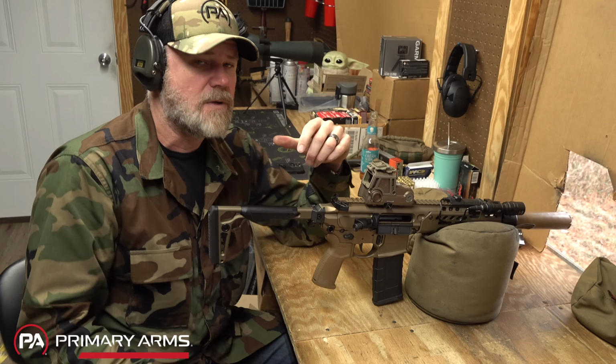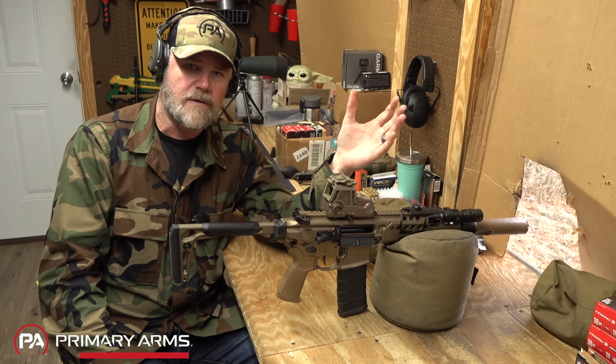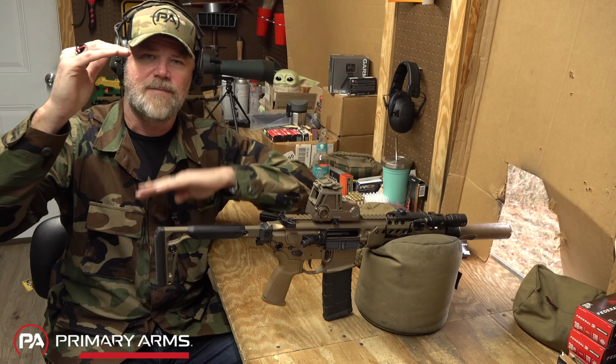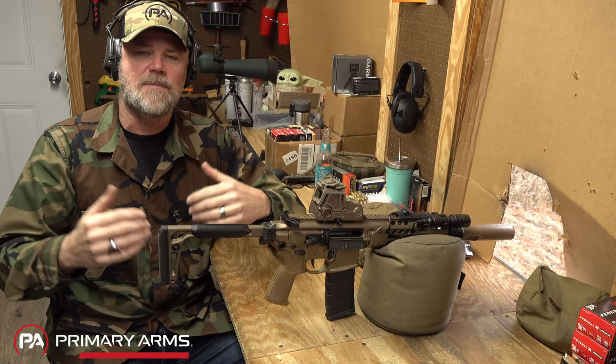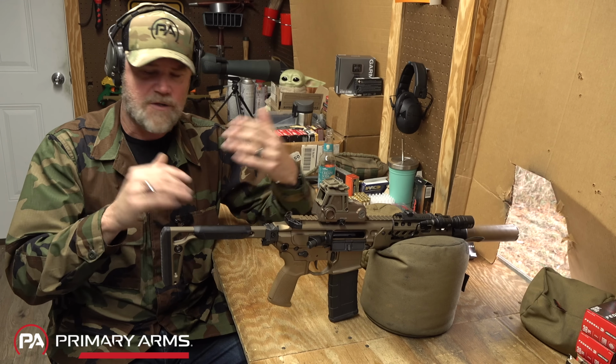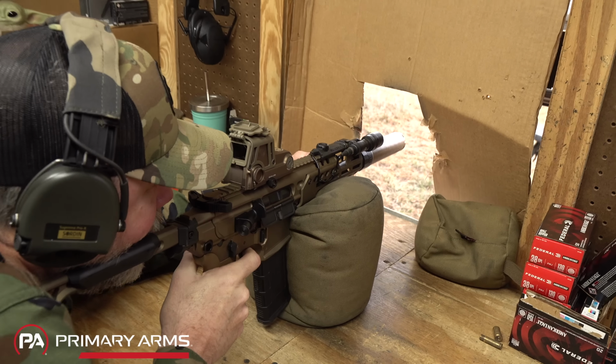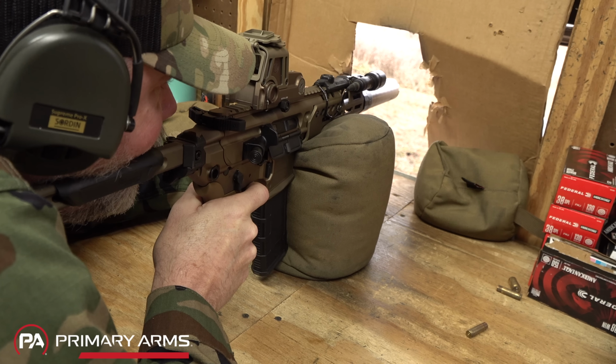With the subs, I zeroed the red dot for the supers at 100 yards, but my bullet drop is such that if I aim at the face at 100, I'll hit somewhere in the upper chest. With the subsonics at 50 yards, the bullet's going to hit right where the dot is. So let's go ahead and run this out with the subs out to 100. I'm going to aim at his face.